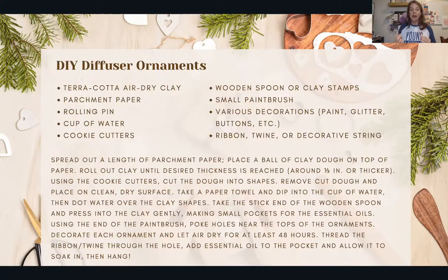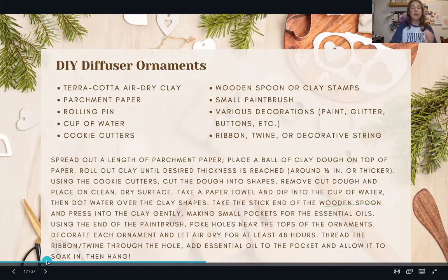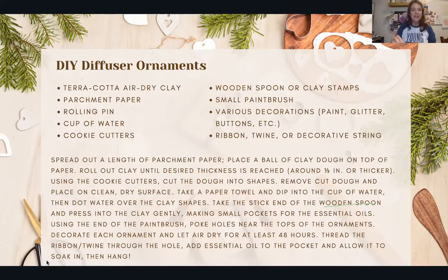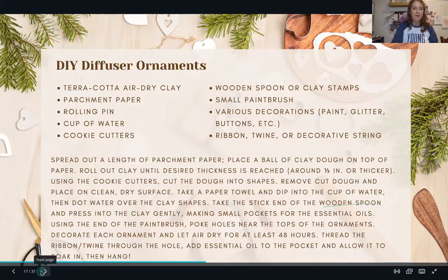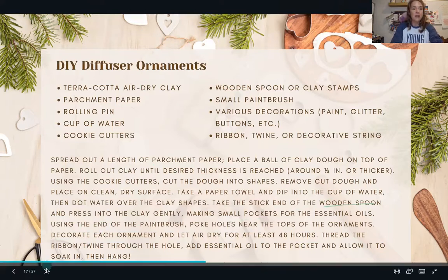So again, I warned you at the beginning, some of these DIYs were going to be pretty complicated. Obviously, we do have diffuser ornaments already created from Young Living that you could just purchase if you didn't want to make your own terracotta air dry clay. Oh, let's see. Undo. Take this off and next.